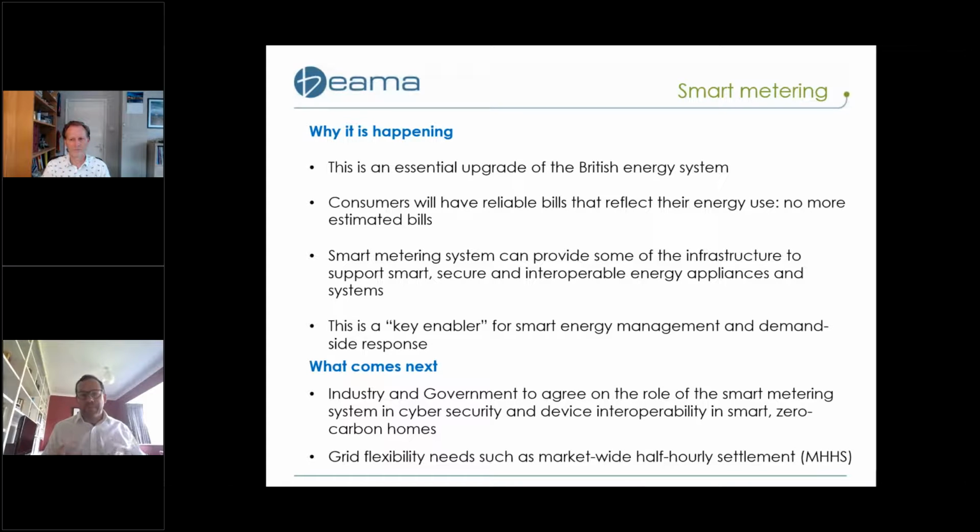the smart metering system has the potential to provide some of the infrastructure for a smart architecture in a residential or small business property. The smart metering program, as it stands, is not being rolled out at industrial and commercial level. These are only domestic premises and small business premises in Great Britain. This is not even a UK-wide rollout. This is just GB.